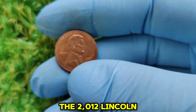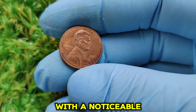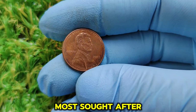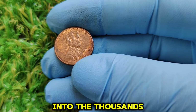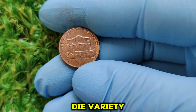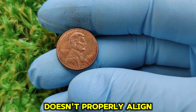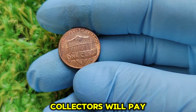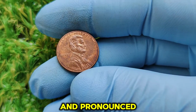Rare varieties of the 2012 Lincoln penny. Image of a 2012 penny with a noticeable doubling error, highlighted for viewers. Let's take a look at the most sought-after 2012 Lincoln penny varieties that can push the coin's value into the thousands. One of the most valuable errors to look out for is the doubled die variety. This occurs when the die used to strike the coin doesn't properly align, resulting in a doubling effect on the lettering or design features. Collectors will pay a premium for these errors, especially when the doubling is noticeable and pronounced.